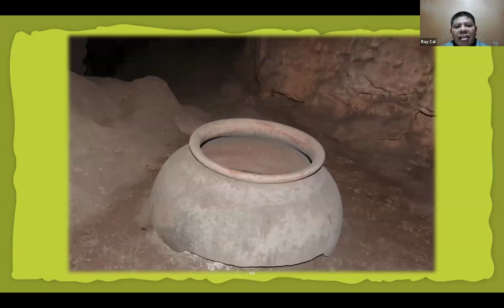This one we call extra big pot. It is about 3 feet across. So we always wonder how they took it in that cave, because these are very fragile vessels. They are made from clay potteries. And all of these vessels that we are seeing the pictures here, they are all from Runaway Creek. Next slide, please.